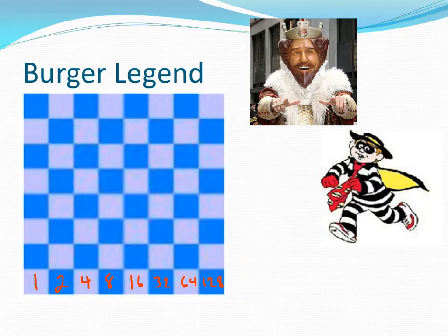Now the Burger King is thinking, hey man, I'm not going to lose a game of chess. I haven't lost yet. He doesn't think that he can be beaten. Well, little did he know, the Hamburglar beats him in his game of chess, and now he's got to go and collect his burgers. He's got to make burgers every day, starting with the first day, when he has to make one burger. So he gets all excited: hey, one burger, that's not too bad. But notice what happens to the number of burgers he has to make each day. It's getting bigger and bigger and bigger.